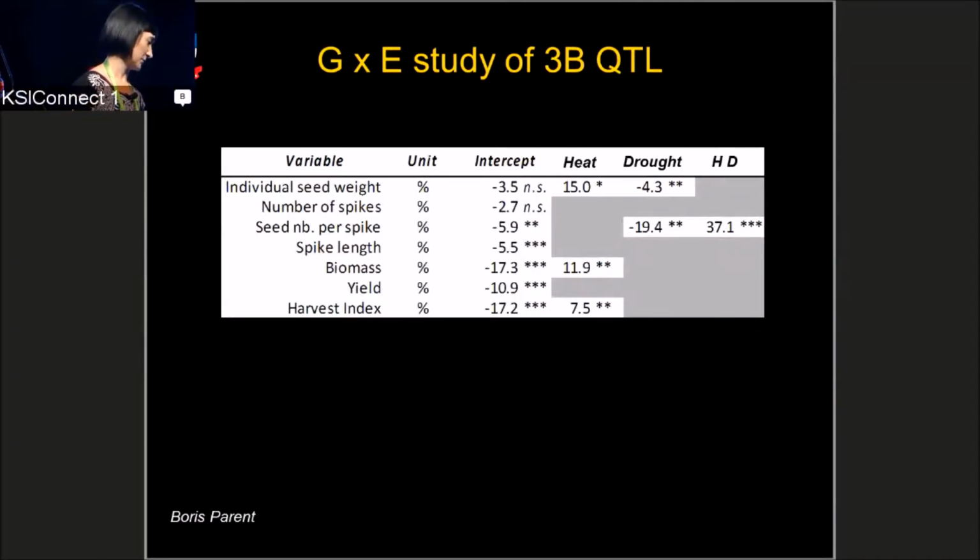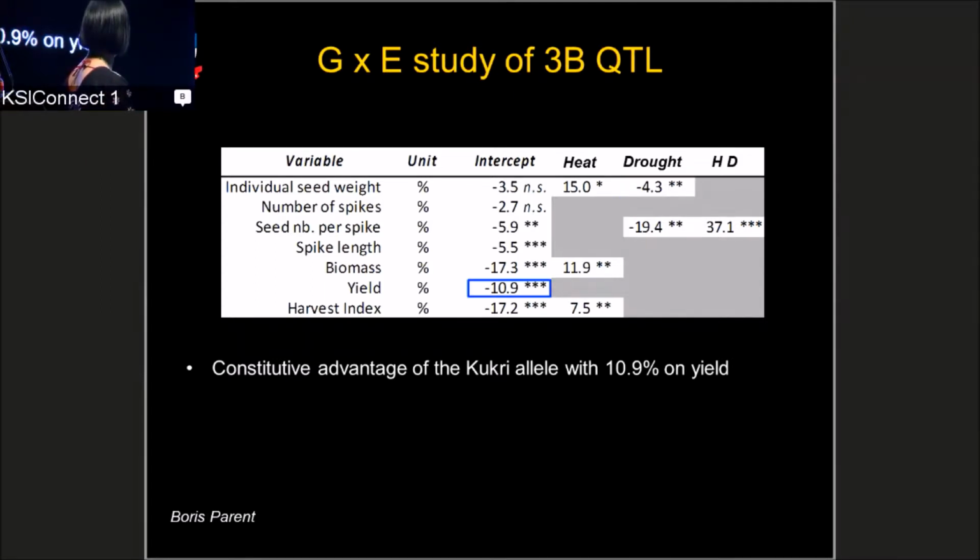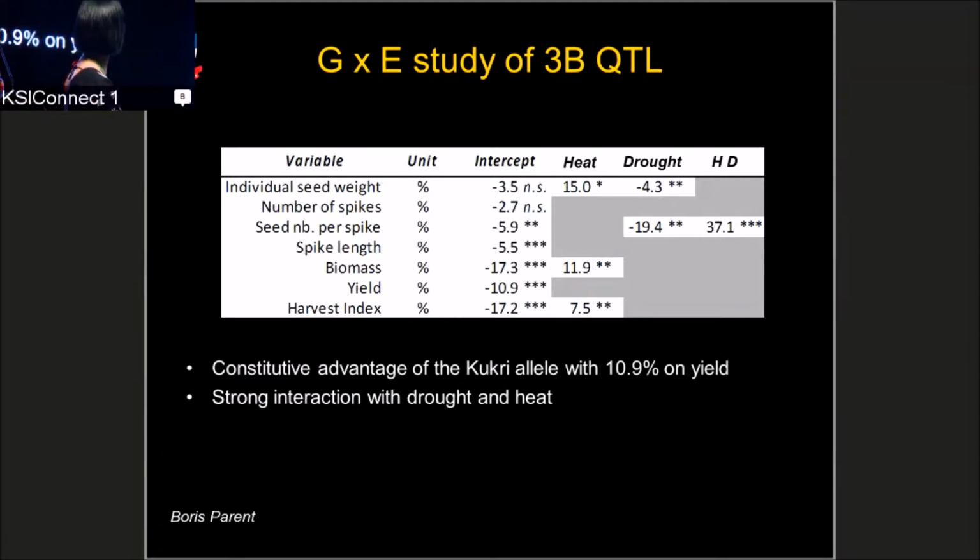And here is the result for the 3B QTL. The first observation is the negative sign for the intercept. The intercept is where you don't have a stress, that is the optimal condition. So a negative effect means that the Q3 allele is increasing the trait. Here, the Q3 allele increased yield positively, and it's highly significant, by 10.9% when the conditions are optimal. Overall, there's a strong interaction between the QTL effect and heat, drought, or the combination of the two.